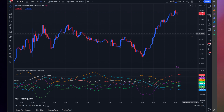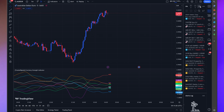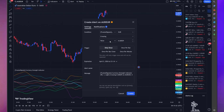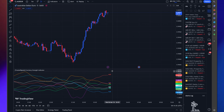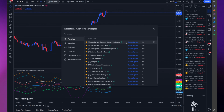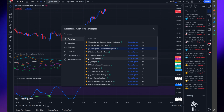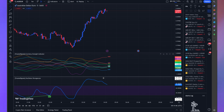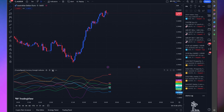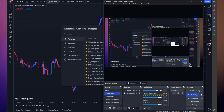Keep in mind that I didn't even get to talk about how these can all be turned into specific alerts. This one right here can be turned into an alert. You can have a crossing between whatever specific indicators you want. So that is the currency strength indicator. Let's look at the divergence oscillator. We actually looked at that one. I'll exit these two right now, and we're going to get into the backtestable stuff now, guys. So just stay here with me.